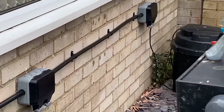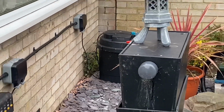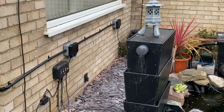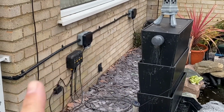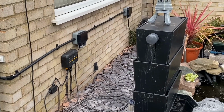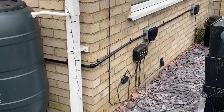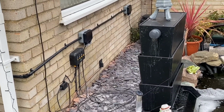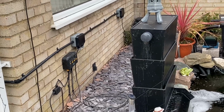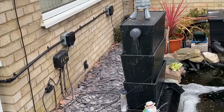I have two outdoor double sockets now, which look a lot neater. I don't know why he's got this bit going at an angle. That might be something to do with where he had to come through the wall behind the water butt there. But yeah, I'm very happy with the job. It was a good price and just looks so much neater.